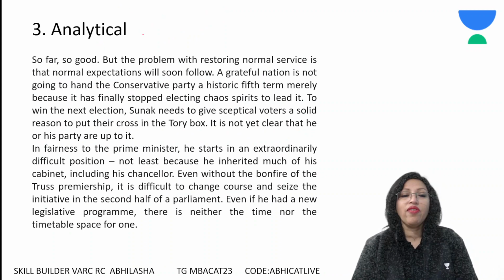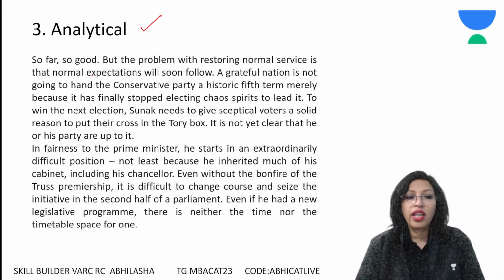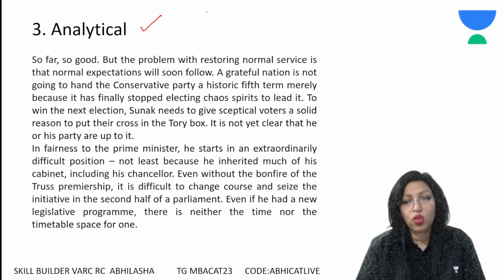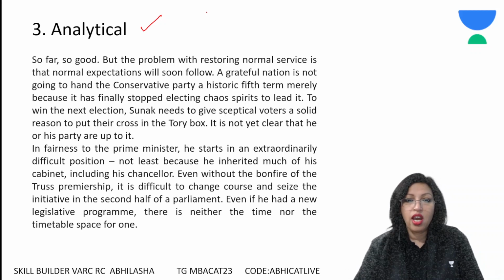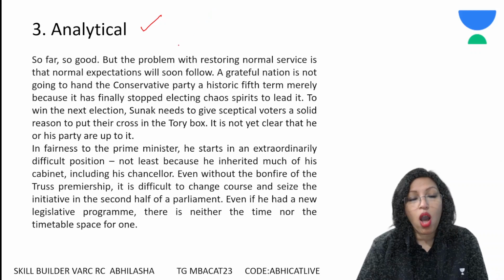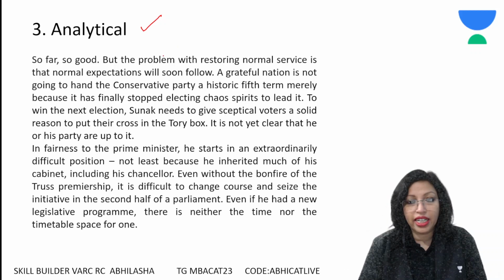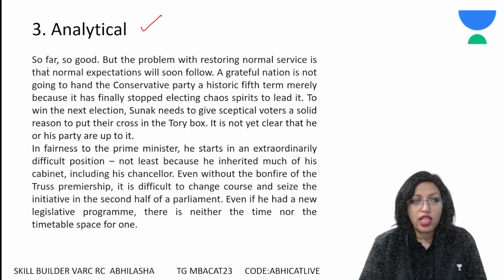Analytical. Like I said, when we are doing an analysis, we are talking about why something is good and why something is bad. So here is a passage talking about Rishi Sunak, the current UK Prime Minister and India's son-in-law, and why there is going to be a problem with him, or why is there a problem currently with his leadership. This is so far so good, so thankfully as of now.